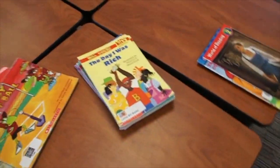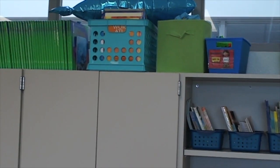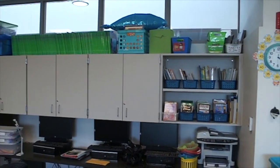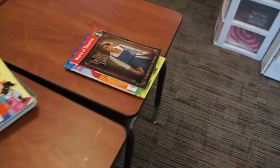I do have to keep one crate up there with books as I'm switching stuff out in the library, because I emptied out three crates to put all those in the library, and I don't have enough space. So one of those is just going to stay up there with books. But I decided, because I have a lot of the I Can Read books, and I have a new pack that I just got from Scholastic.